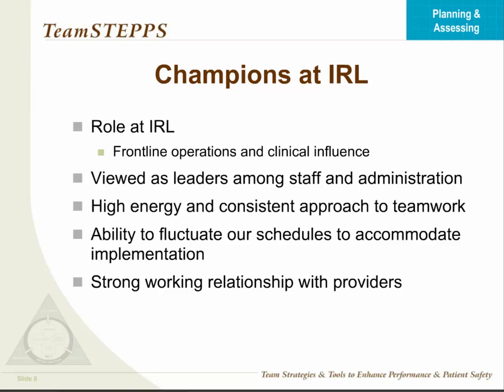And so being the project leads that Michelle and I are, we were the champions of IRL, but we were identified by our medical director. And we believe that we were selected to be the champions for TeamSTEPPS because of our experiences both on the frontline operations and Michelle's experience on the clinical influence. And so together we thought we made a well-rounded team, and we had representation from the entire patient experience when you come and visit us at IRL.